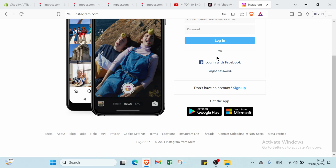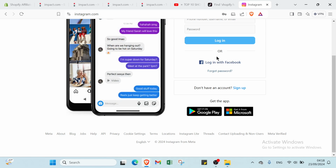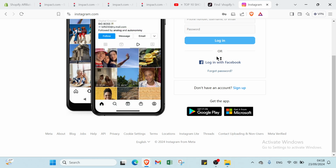Each platform offers unique opportunities to effectively promote your Shopify affiliate link, so experimenting with different formats and strategies is key to finding what works best for you.